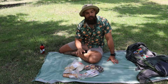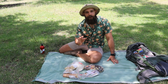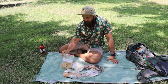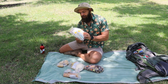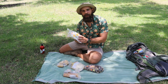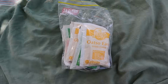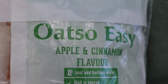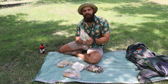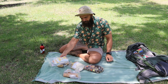So this is pretty much all the food I will take with me on a 4-night, 5-day multi-day. So let's run through what we have here. So breakfast, I find that the Oats So Easy packets are still undefeated. I haven't found anything better than this, and the variety packs are the best because you always get all the different flavors with them, and you can do a little bit of bartering with your friends, see which flavors they have, which ones you don't have, and you can do some swapsies.